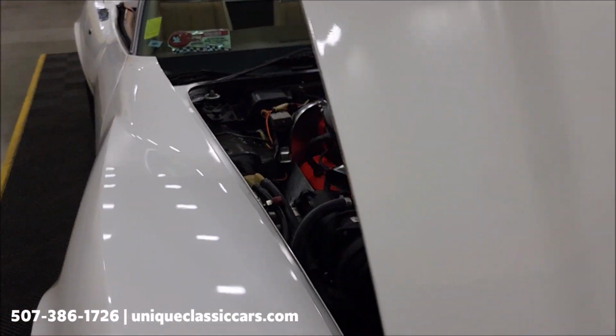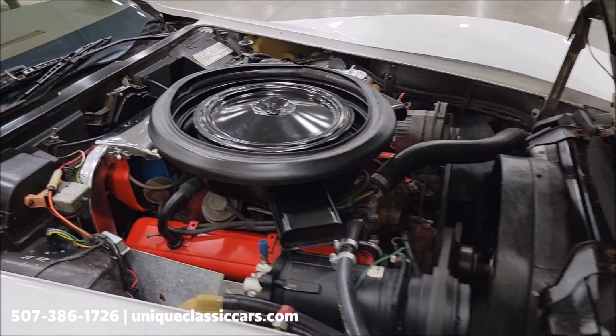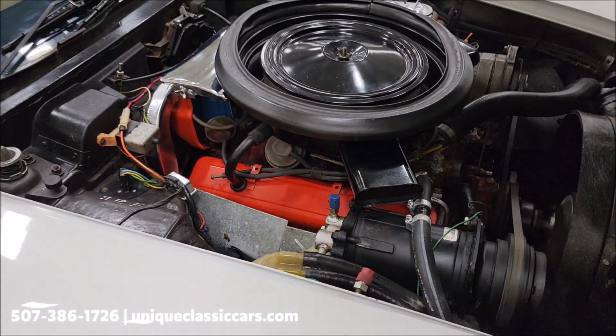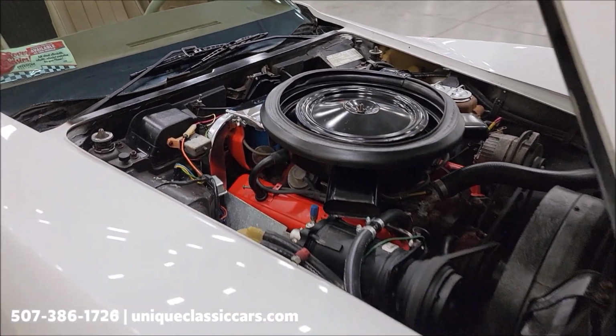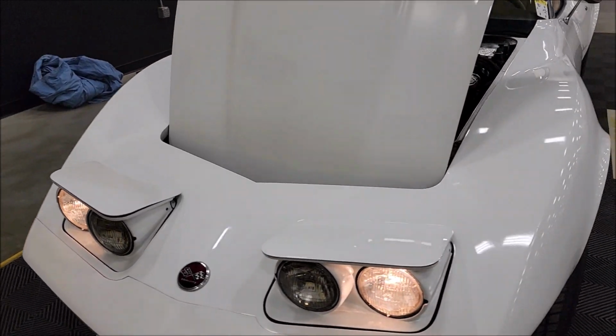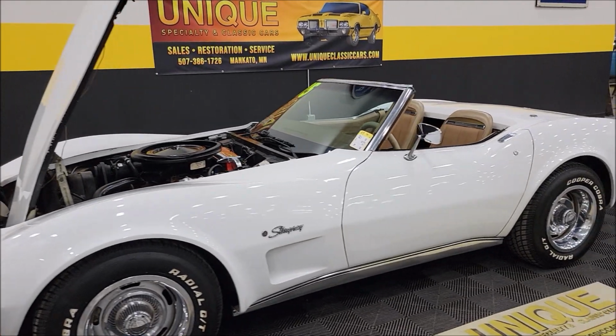Slip around to the passenger side here. Get a peek from over here. Has been converted too, as you can see, from the original R12. All right. I'm going to shut these lights off, close up the hood, turn it off. Let me get that top up. We'll check that out and finish this video up.